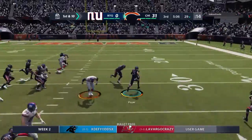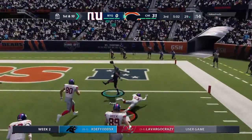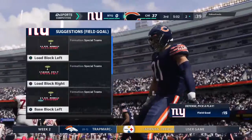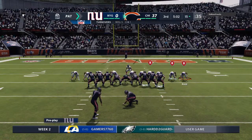And now here is another interception. Picked off by Jordan. You gotta feel it, baby. And they will score a pick 6 for a Bears touchdown. This D wanted to put it away before we even get to the 4th quarter, widening that margin.